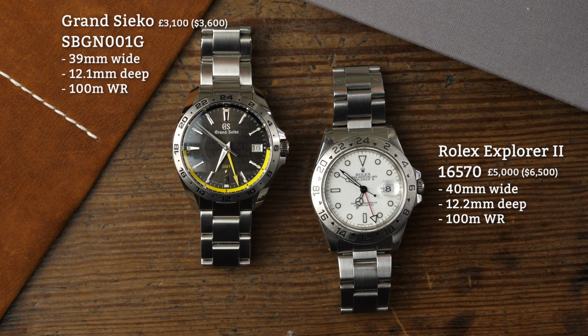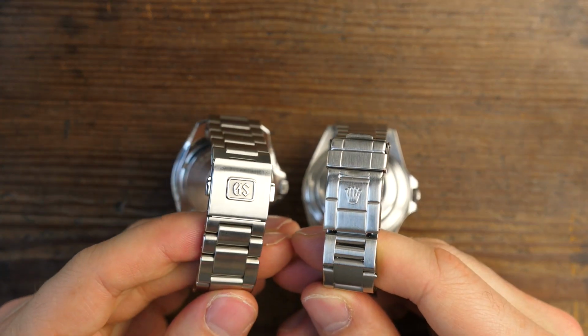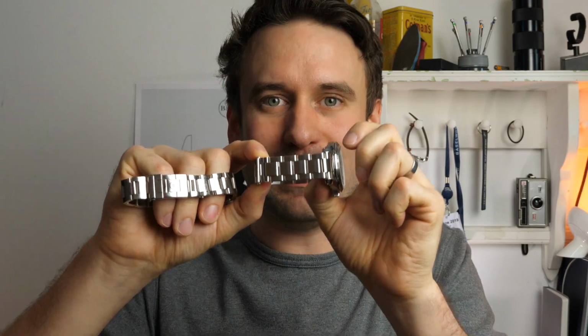And the biggest thing that pisses me off is the lugs. The Explorer II has 20mm lugs and the Grand Seiko has 19mm lugs. There is no reason for any company to use 19mm lugs. It's just completely unnecessary. I don't have a 19mm wide NATO strap, so I'm going to have to launch a 19mm NATO strap, which is just a pain in the bum. But so be it. The worst thing about the bracelet is the fact that it doesn't taper. It is just a straight bracelet, and that is a bit annoying.